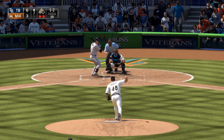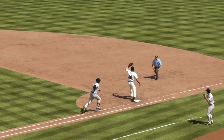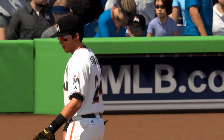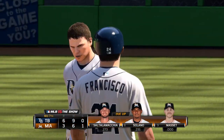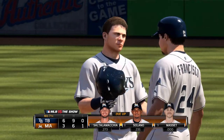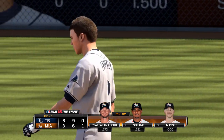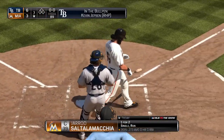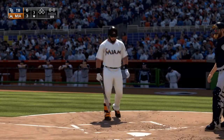A big pitch here, 1-2. Here's a swing and a ground ball hit to Prado at third. On to first, and the Rays are kept off the scoreboard here as the side is retired. Rays strand a pair. They still lead it 6-3. Jared Saltalamacchia will stand in, a strikeout victim his first time and then a base hit last time around.